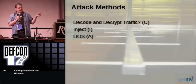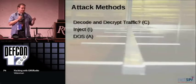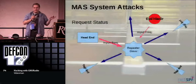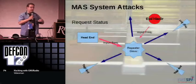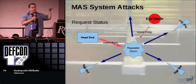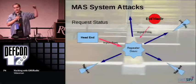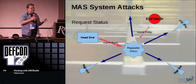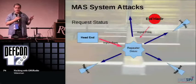Decode, decrypt the traffic, that's one potential. Inject, DOS. I went for the easy one, DOS. I can DOS this network repeater. I know that their network isn't going to function anymore, and that's a pretty big component in my mind as far as security: the availability of that data. In this particular instance, confidentiality, not so much. Integrity, absolutely.